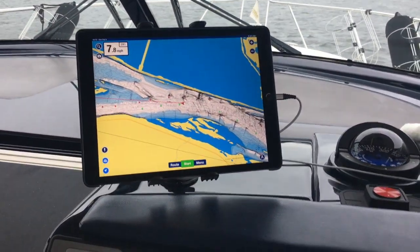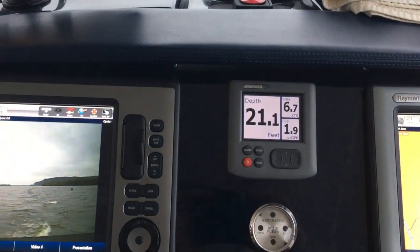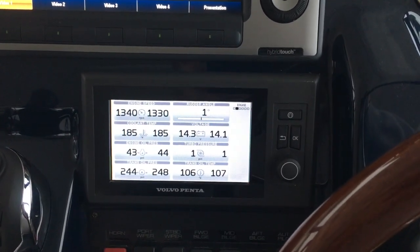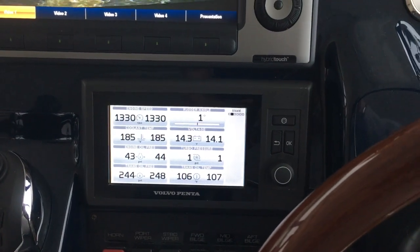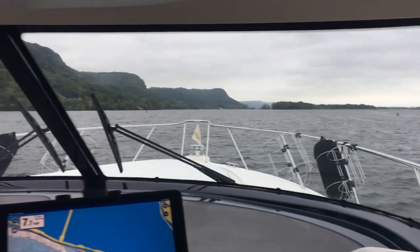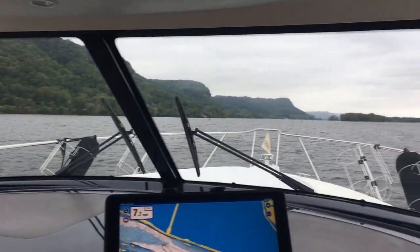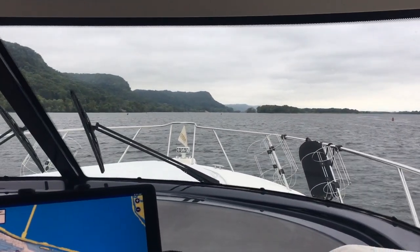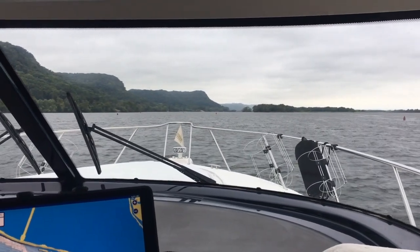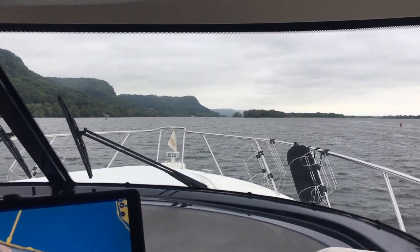We're making 7.8 miles an hour, burning 4 gallons an hour. All the gauges look good, at about 1330 RPM. Rain hasn't moved in yet, but rain will be starting here in a little while. Otherwise, we're probably 5 or 10 miles south of Winona, Minnesota.